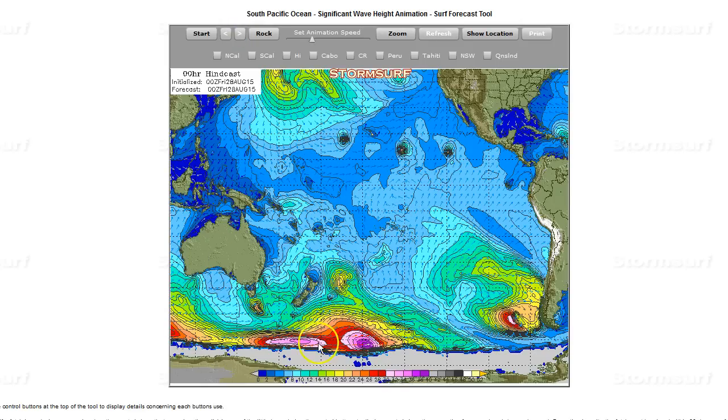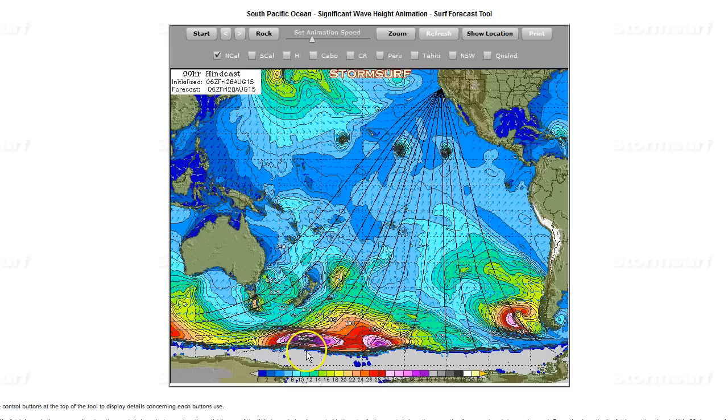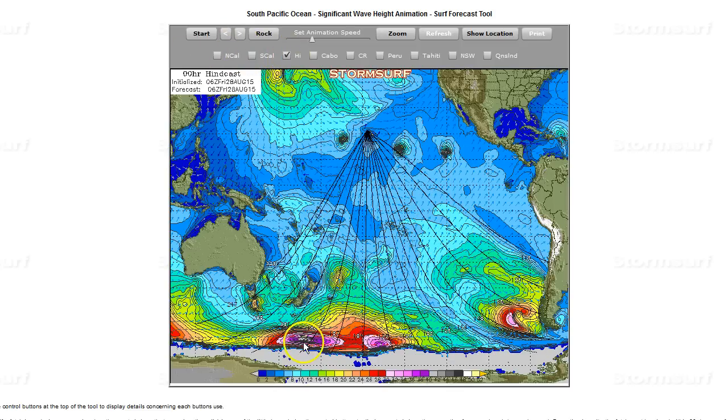But there was a secondary system that formed behind it, and this is really the one of more interest. 40-foot seas on Thursday night at about 11 p.m. Relative to Northern California, that's on about the 209-degree track, which is shadowed by Tahiti. Relative to Southern California, about the 208, 209-degree track, same deal, shadowed. Relative to Hawaii, about the 194-degree track, with no shadowing from Tahiti, but just, again, the perpendicular angle.